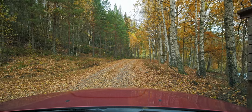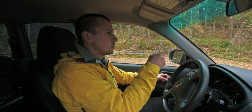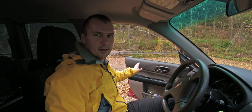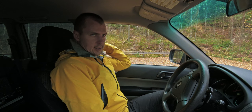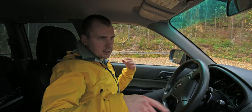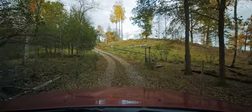So here we have a sign. I'm just gonna check out the sign. It seems to be a parking lot here, but the road continues. I just want to know where exactly I am, where the road leads, and what's going on. This is the parking lot for the reserve. It's a trail leading around, but the road continues through the reserve, and then there is a roundabout place at the end, and I just want to drive to the end and see what it's like over there.